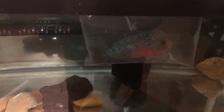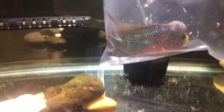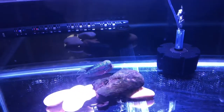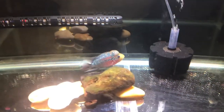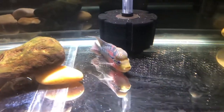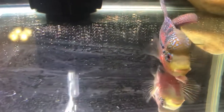Look at that. Wow, look at that guy. What a guy. So excited to put him in here. Alright. Just put him in right now. My lovely new flower horn. Wow, look at that guy. You are beautiful, my friend.